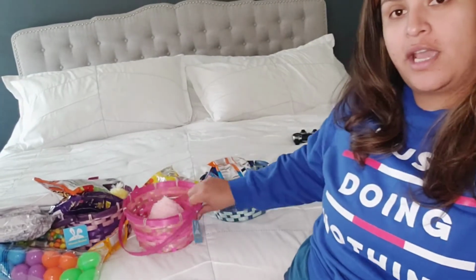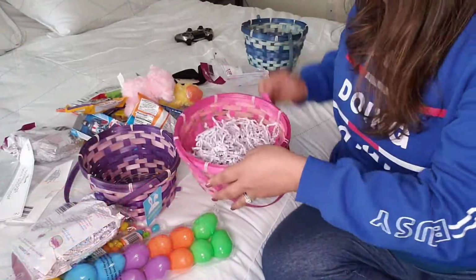But that's it. So I'm going to go ahead and put them together and you guys can take a look at how I put things together because, like I said, this is what we're doing. I don't know if you could see here. Put the camera down. So each kid has a basket. So I'll put them together and let you guys see what they are.